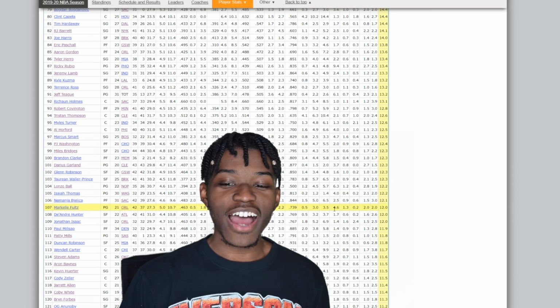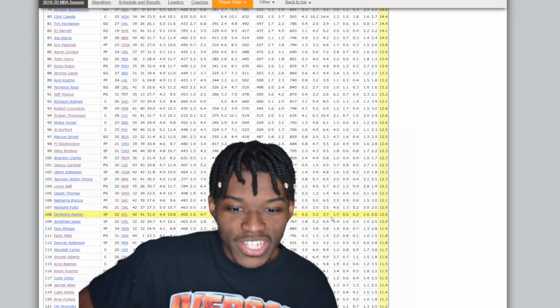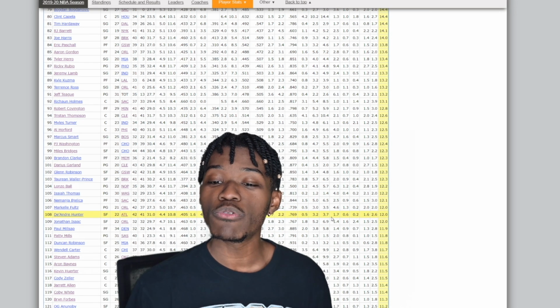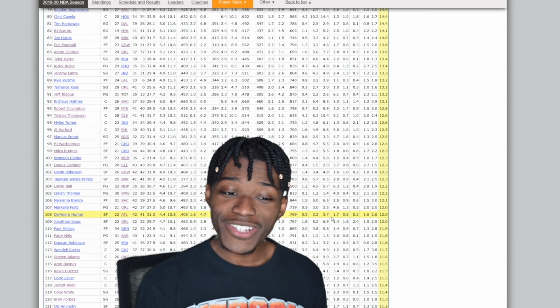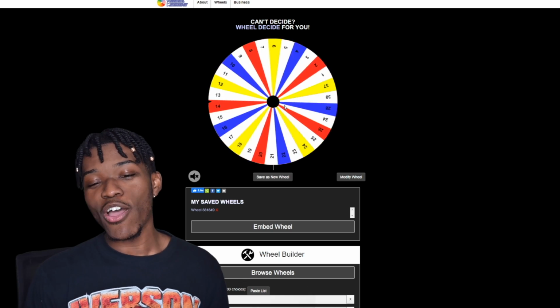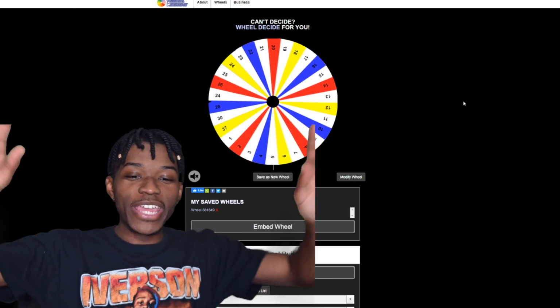16, that is DeAndre Hunter, which ain't bad. It ain't bad at all because he's young. He's putting together a pretty solid rookie season. And honestly, I didn't know he was averaging 12 points per game. 12 is a good number for a guy like him. And he's on our team now. That one wasn't an L. Is it a big W? Probably not, but it ain't an L either. We'll take that.